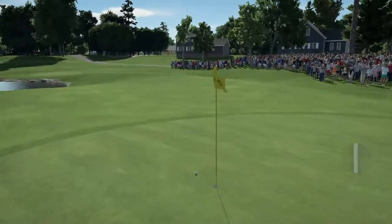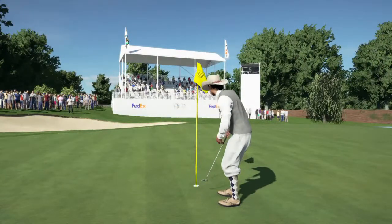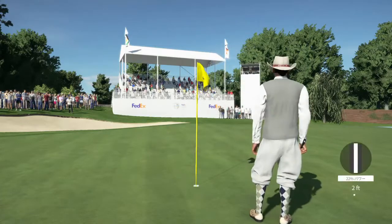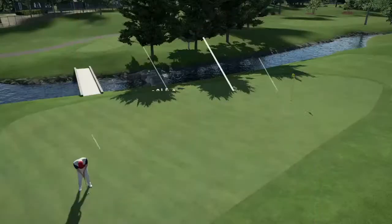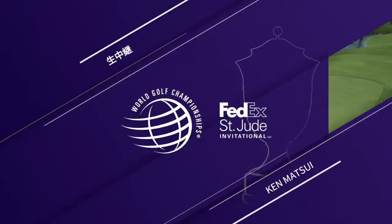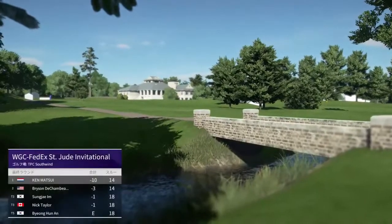Just didn't drop. And this putt coming up for his par. And down it goes. Johnny Mack, what's the news? Well, down on the 15th hole, and this is a look at Gary Woodland. Setting up miles from the hole. So after that hole, this is the current standings on the course.